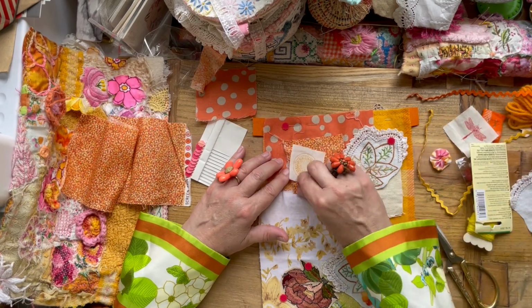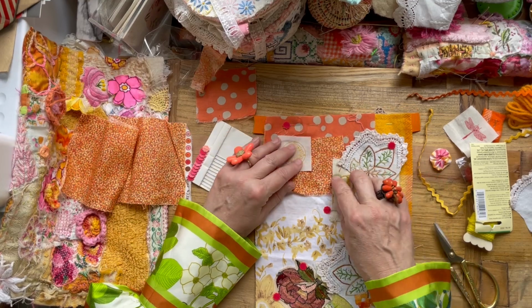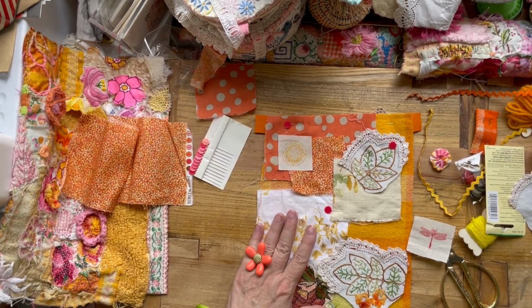We've got all sorts of, in fact we're going to do that right now as well. And the dragonfly is going to go on the front somewhere. Okay, let's get stitching.